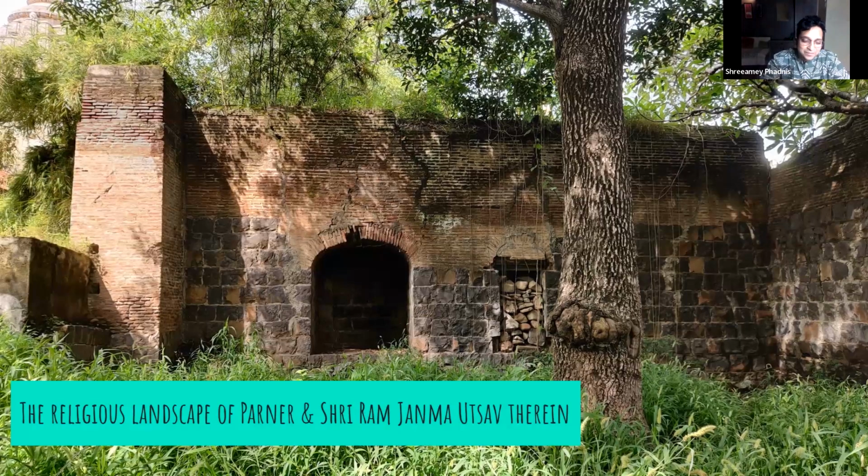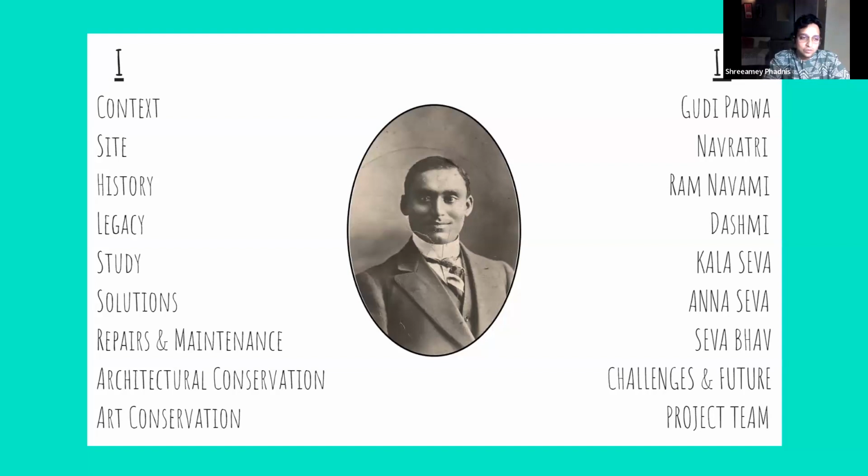Unlike Ahmedabad, which is a very well-known heritage site, especially the walled city, Parner is a small town. So I will first introduce the site and what work we have been doing, briefly, in the first part, which you can see here on the left. On the right, the focus will then shift to the festivities, the celebration that is carried out, who are the stakeholders, and what the actual rituals and customs are over there. Lastly, I will end with certain challenges that we foresee or are facing right now, and what we are trying to do for the future.